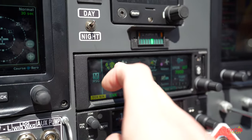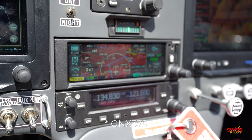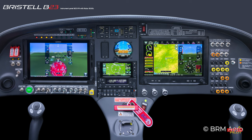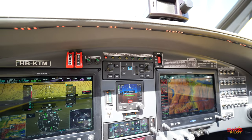Back to the panel. This plane additionally has a GNX 335 navigator installed, which means this plane can fly all sorts of GPS approaches. And speaking of flights in instrument conditions, yes, the B23 will very soon be IFR certified, which is why this panel is already suitably equipped.